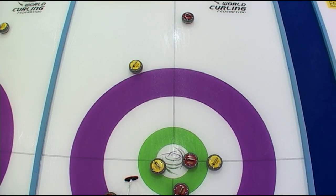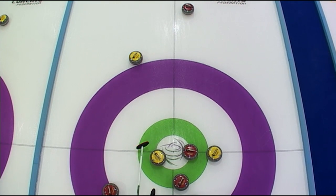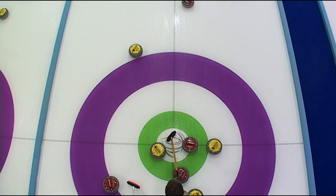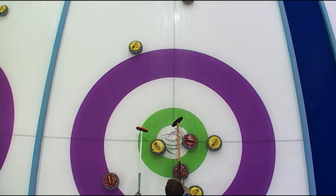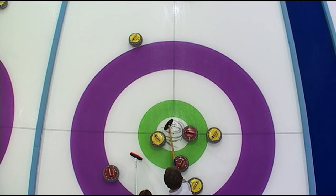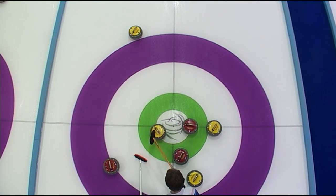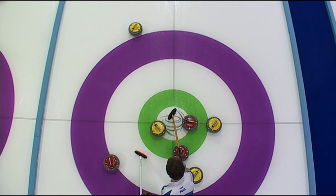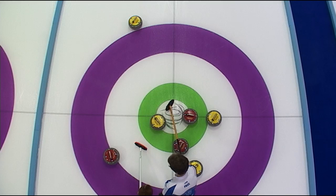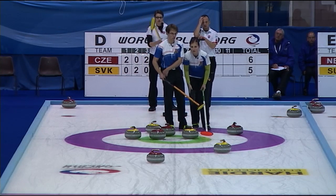So two stones remaining here. One for Susanna Hajková and the other one for Slovakia. Last stone in this end belonging to Slovakia. Czech Republic, really, they would like to either steal a point here or make sure if they are going to give up a point that it's only one and not more than that, if possible.